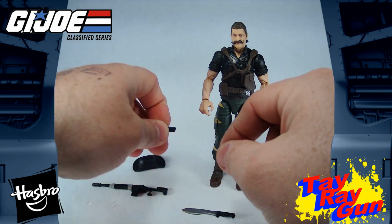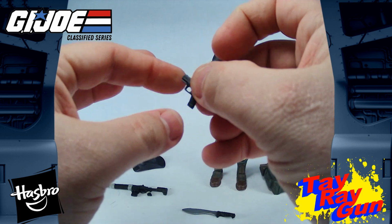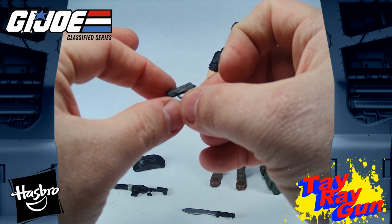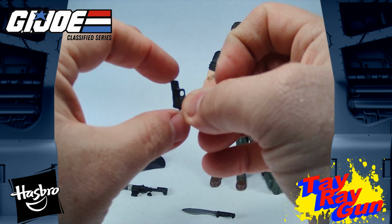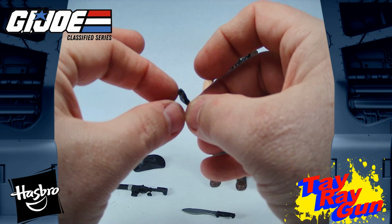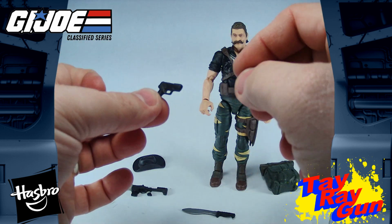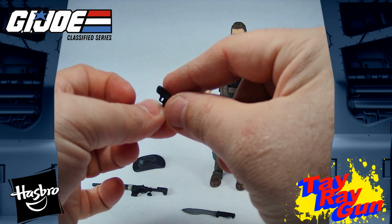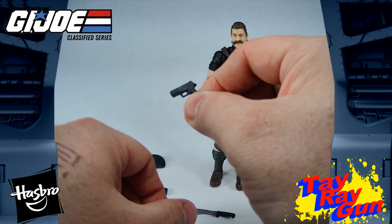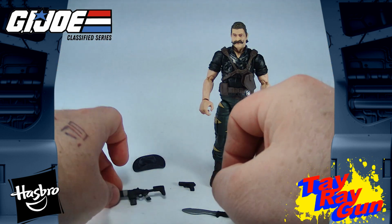He also comes with this little pistol. And I mean, I can't tell what caliber that is. I want to say it's supposed to be maybe a 9. It's hard to tell, but it's an automatic pistol. And with this, it does have a hole, so you have a hole for blast effects if you have some blast effects to put in there. Which is pretty cool. I know if you get the Viper 3-pack, there's blast effects in there. Might be one reason for me to get a Viper 3-pack.